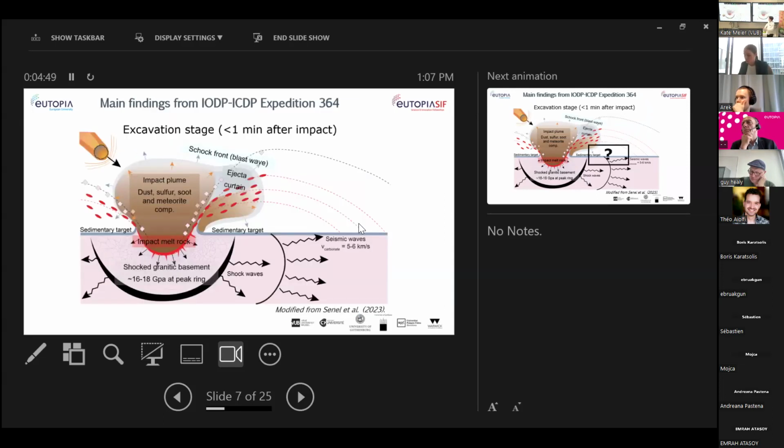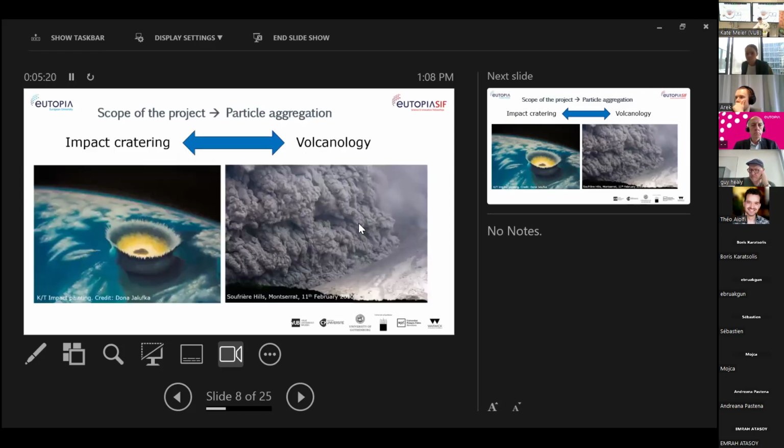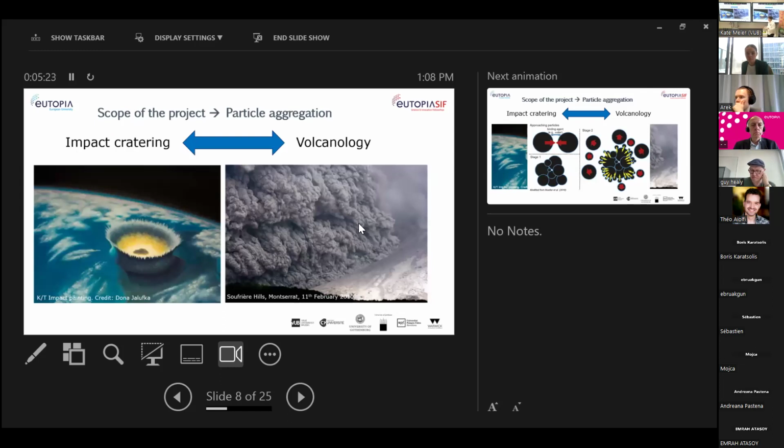So from this record, we know a bit of the scenario of what happened inside the crater site, and a bit further away outside. But we still have questions remaining about this area here, which is relatively close to the crater, a few hundred kilometers away. In this area, we have the deposit of the proximal impact ejecta, which is relatively thick, but there is still a question about what was the dynamic emplacement of this proximal impact ejecta, and that comes to the project here of particle aggregations, which is a project at the interface between impact cratering research and also volcanology.